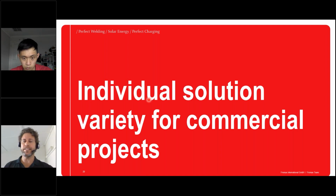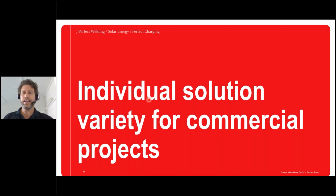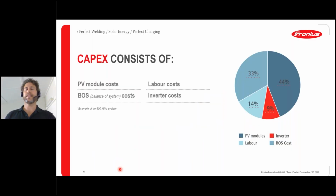So as Sebastian was saying, there's some great features on the Tauro inverter in terms of active cooling and other features as well. And we've got a lot of flexibility built in to the design of the Tauro inverter, so that you guys can really have an individual solution variety for commercial projects. But before we go into the different versions available in the Tauro inverter, let's just have a look at commercial projects and what the upfront capital costs are for commercial projects in general.